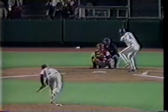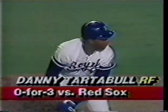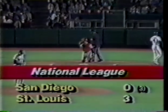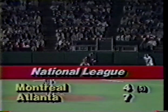Danny Tartabull takes a strike. Tartabull flied to right his first time up. Didn't mean to, but he fouled it into the upper deck, first base side. It's quickly 0-2. Strong young man, Danny Tartabull. Good power to right center field. Actually, you don't think about too many balls going out of this ballpark to center.